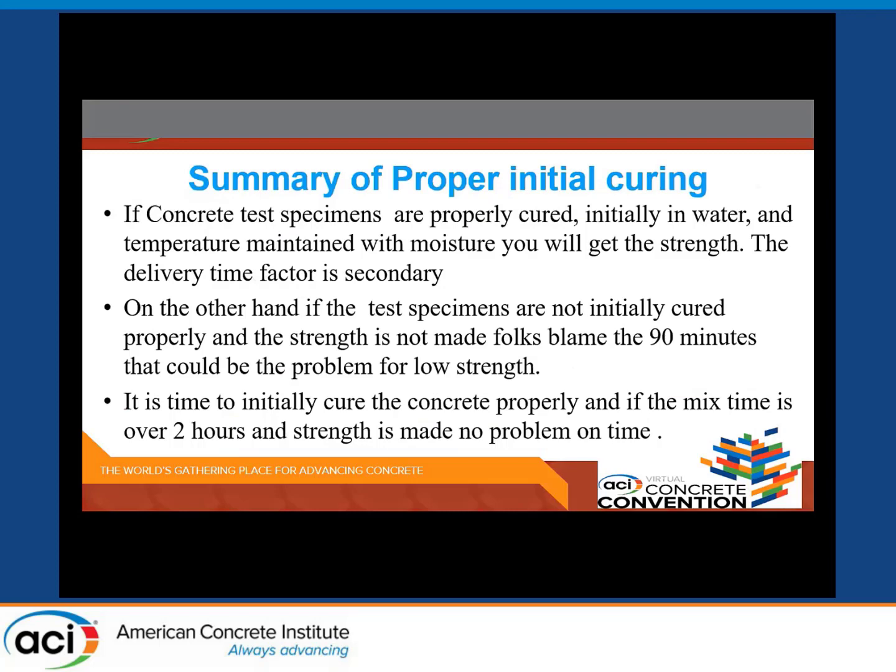So in summary, if concrete test specimens are properly cured, initially in water, temperature maintained with moisture, you get the strength. Delivery time factor is secondary. On the other hand, if the test specimens are not cured properly and strength is not made, folks are blaming the 90 minutes, that this is probably the reason for low strength. In my estimation, it's time to initially cure the concrete properly. If the mix is over 2 hours old and strength is made, there's no problem with time. Next slide.